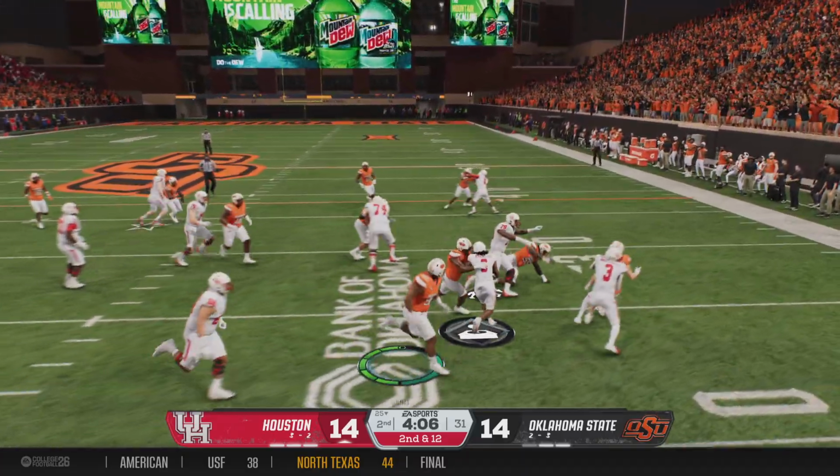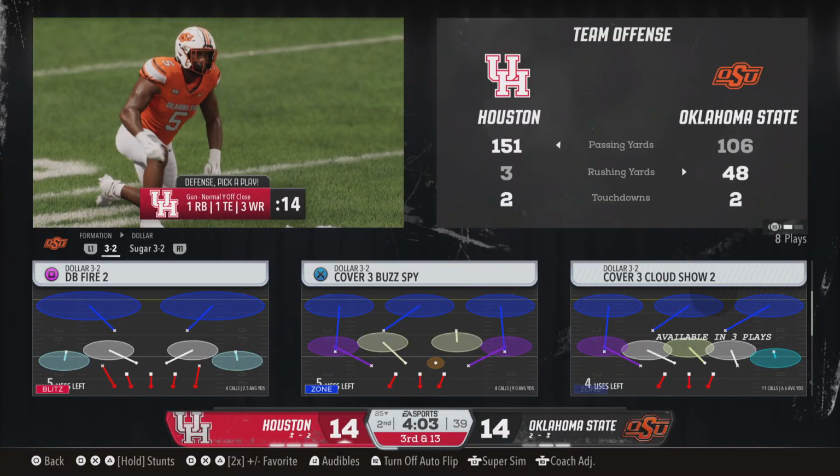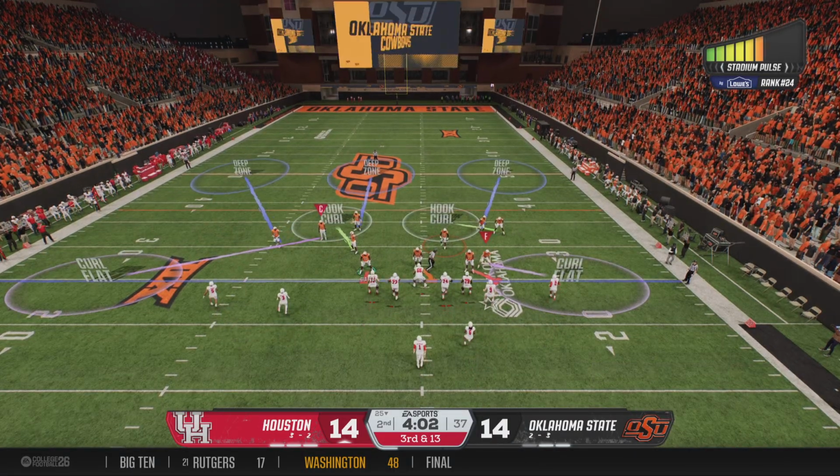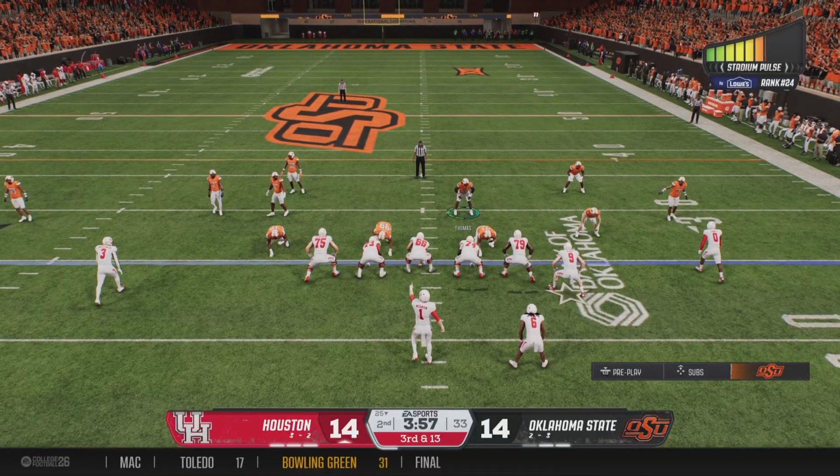On the run, it's Sanford. And the defense holds firm. No pickup at all on that play. The Cougars are in a mess here on 3rd and a mile.